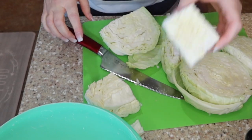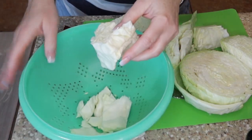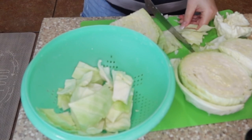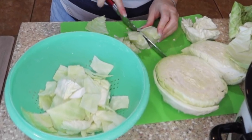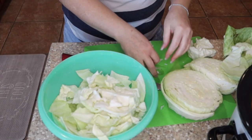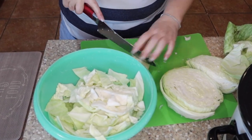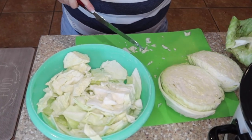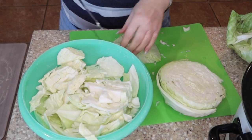All right, this can go in the trash or go to your chickens or whatever. Okay, so I'm gonna start breaking this up and putting it in here. And then we're gonna rinse it. And just remember, this is gonna shrivel up significantly while it's cooking. So it won't be as full as it cooks.